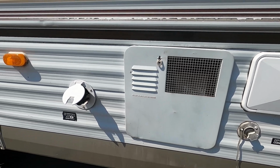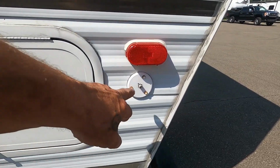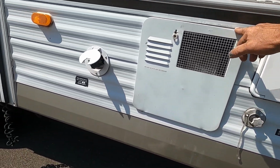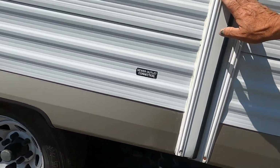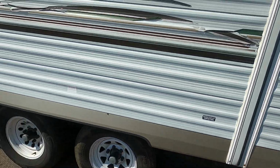All right, we got our power and water hooked up. Let me walk you around the rest of the outside of the unit real quick. In the back here, we have some storage. Here's where you hook your cable up. You have an auxiliary shower, your city water connection. Again, your hot water heater, your power. Here's your sewer connection. That's where we'll hook up your sewer when dumping your sewage.